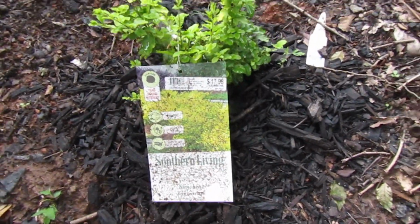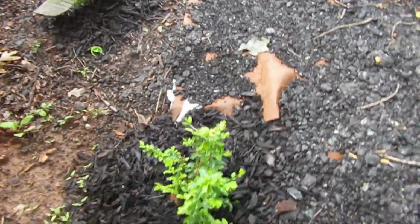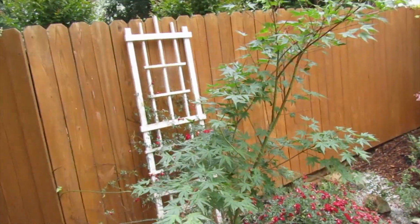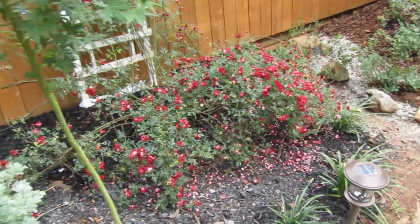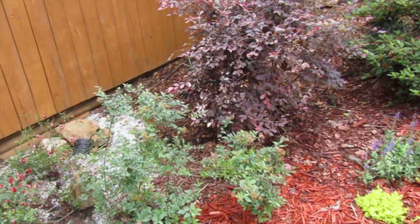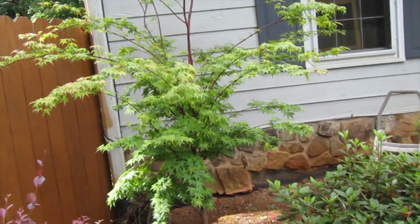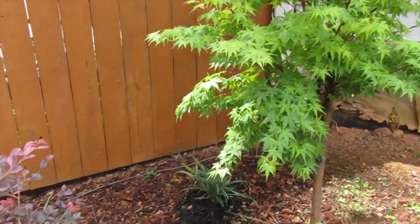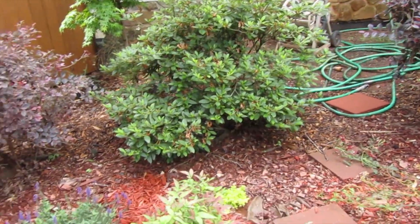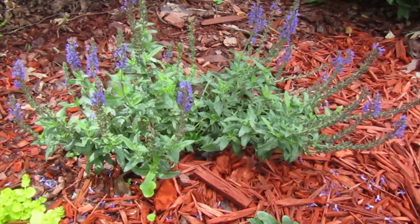I also have some Ligustrum Sunshines. It's a little dirty, but I got these for clearance and they're finally filling in. Have another one planted here. Another Japanese maple. Ground cover rose bush. Back there we have a coral bark Japanese maple, some monkey grass, an azalea, fire power Nandina with some salvias blooming.